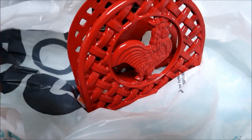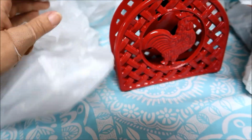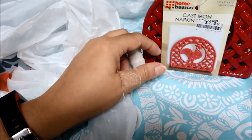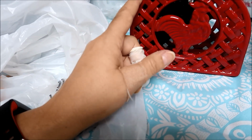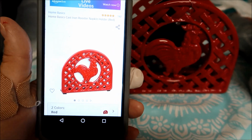You're gonna hear that name a lot around here. Oh my goodness, this thing is heavy as lead. It is metal. And if you look on Amazon right now, you can find this one. It's cast iron, same thing, looks exactly the same. But I think it's like, where's my phone? Okay, there it is, guys.